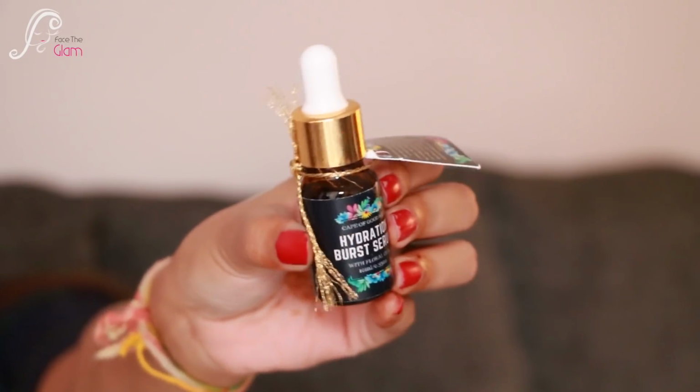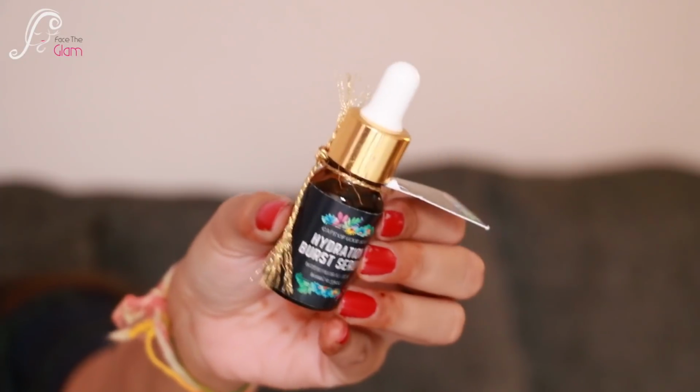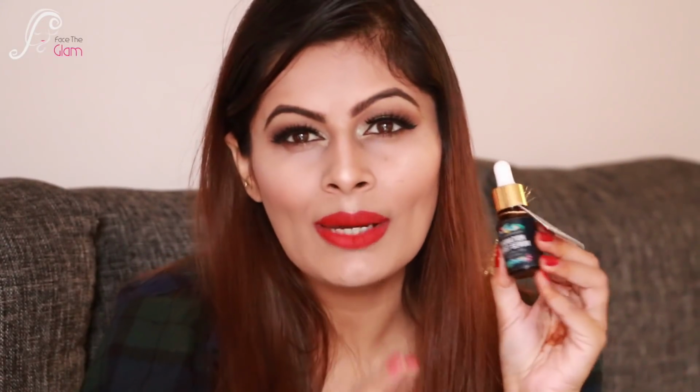So this is by Cape of Good Soap, and this is the Hydration Burst Serum with floral oils, and this is 10 ml of product, that is 0.33 oz. So yeah, that's the serum, and it's a hydration serum which I really need. Oh, it smells like oils. I think this is like an oil-based serum.